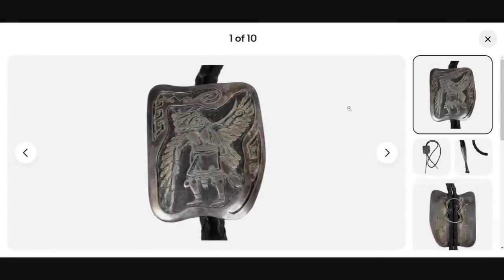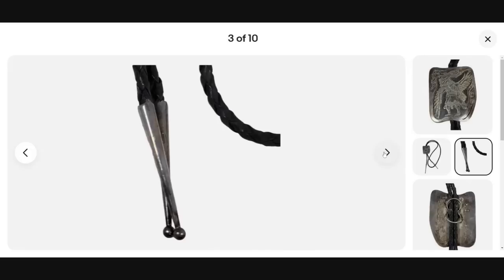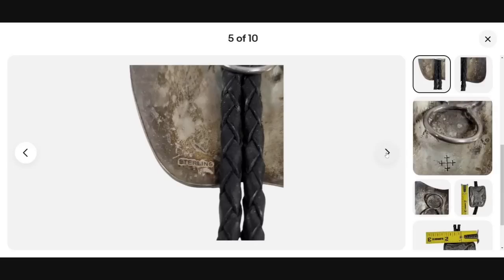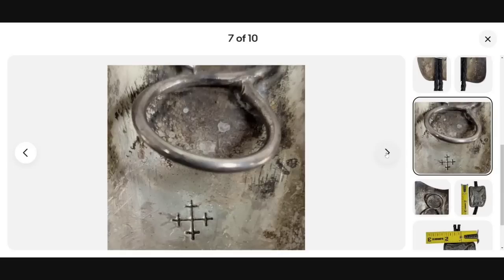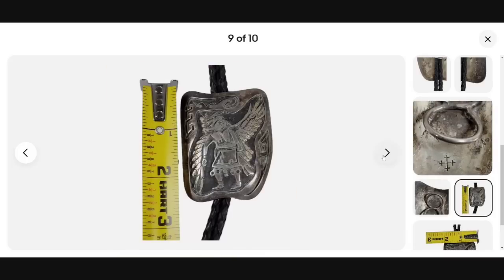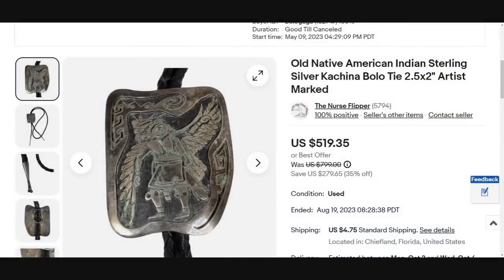It is artist marked, so I will show you here my photos. And my main one you can see is up close of that design, not of the whole bolo, because I wanted to show the detail on that. I do show the ends. Here is the back. You can see the sterling mark up top and on the bottom, and I do zoom in close to that as well. And here is the maker's mark that I was referring to. It is under both of those sterling markings. I do show it with the tape measure as well. And this one is another one close to a $300 profit.